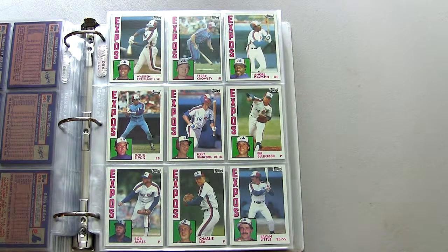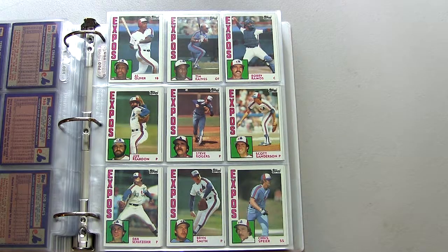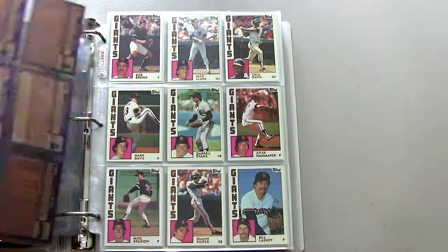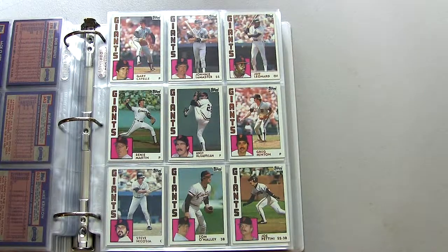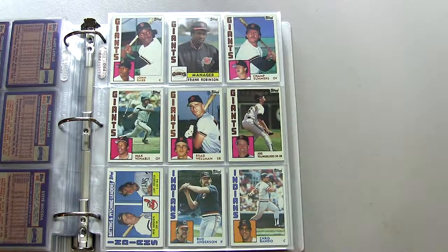On to the Montreal Expos. I believe this would be Gary Carter's 2nd to last year with them before he got traded to the Mets. Tim Raines. Tim Wallach. Great third baseman for them throughout the decade of the 80s. On to the Giants. Atlee Hammaker had a few good years with them. Great pitcher for a while. Jack Clark. Jeffrey Leonard. Hall of Famer Frank Robinson managed the Giants back then.